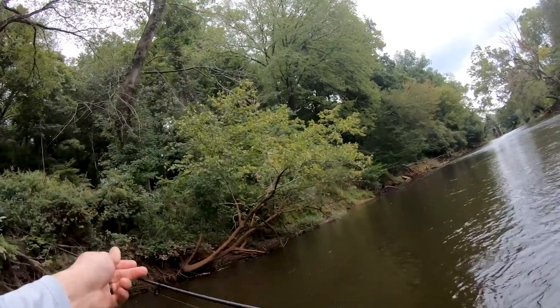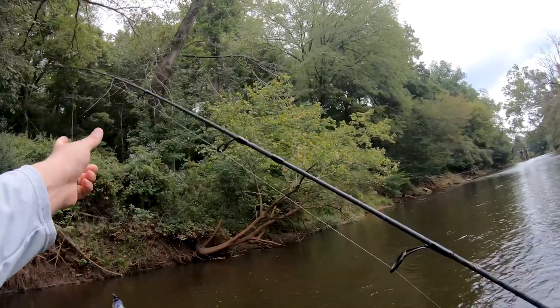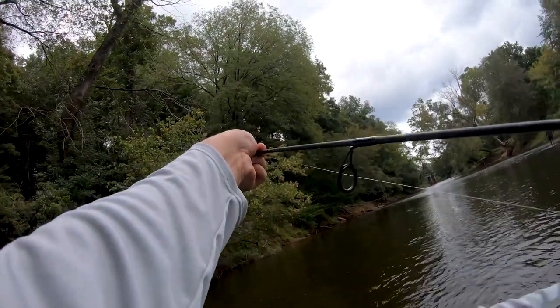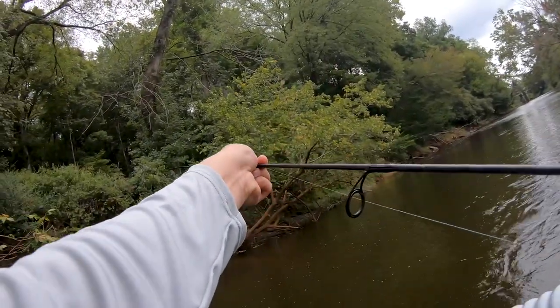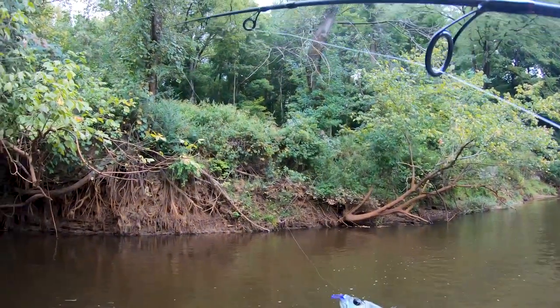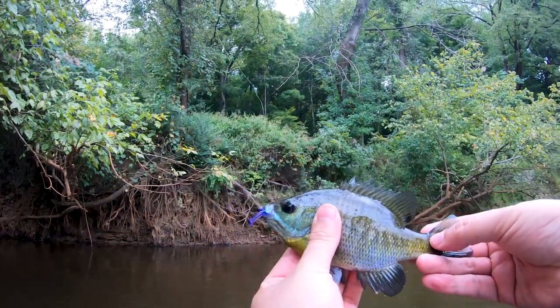I can't. Nope. There we go. Struggling over here because I got this giant chest pack on me. Look at this guy. Beautiful fish.